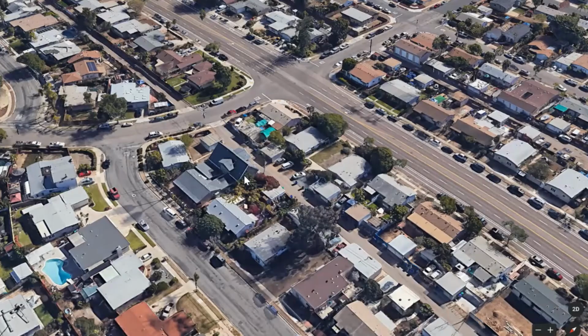So over the course of about 3 years, I reread Rich Dad, Poor Dad, along with about 75 other books. I made my plan to exit corporate America, and then I started checking off the boxes. It was about 3 years later when I bought this duplex here in San Diego. All right, here's our project.